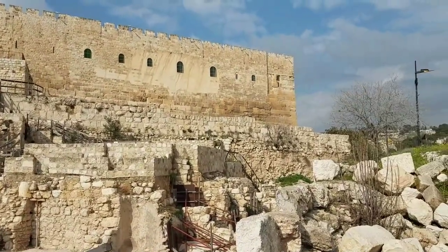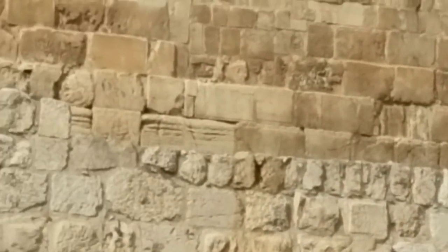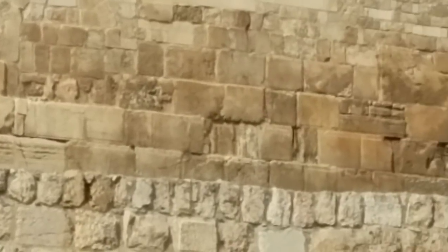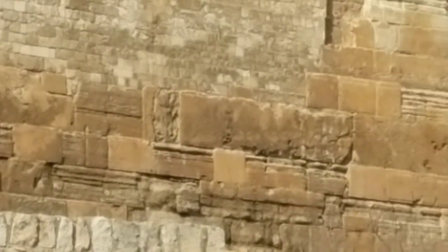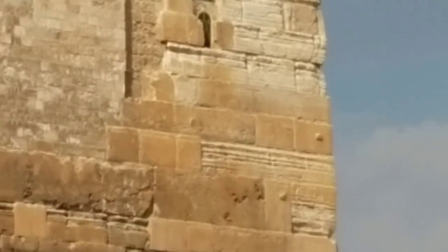What we have here are the stones that are original. See those? Those are Herodian stones there. Going up to right there.